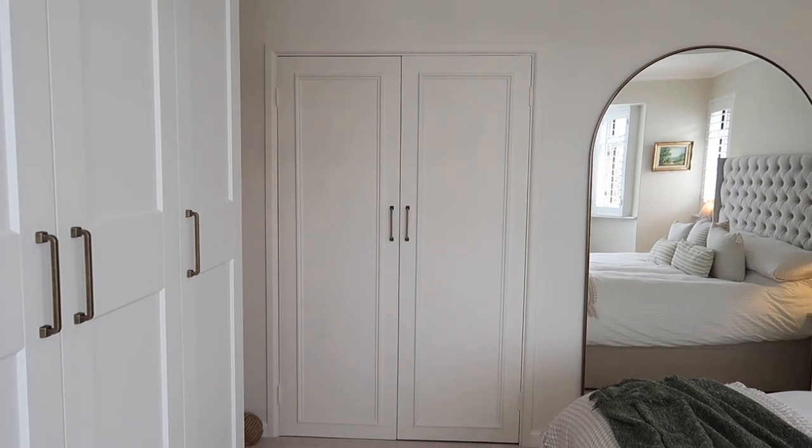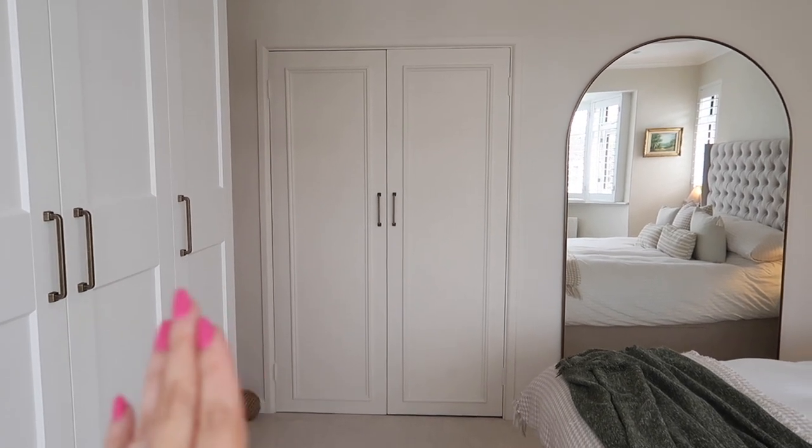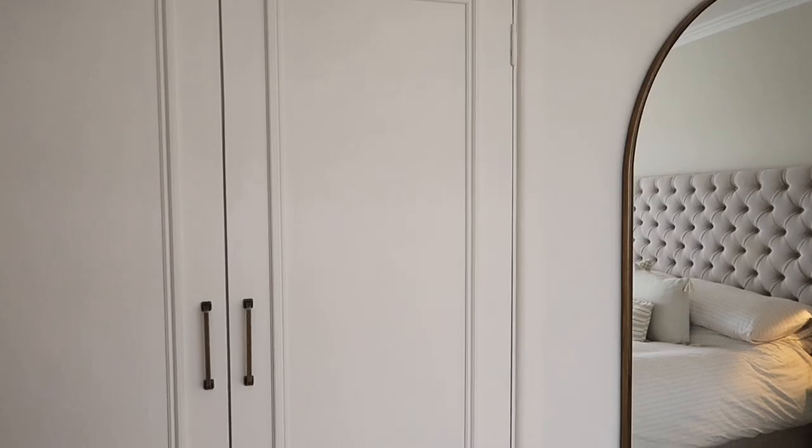Ta-da! Oh my goodness, I'm so happy with this. I've popped a little doorstop down there so the door doesn't knock onto this door anymore. It's still drying at the minute, but I just couldn't wait to show you. Look how much nicer that looks now.